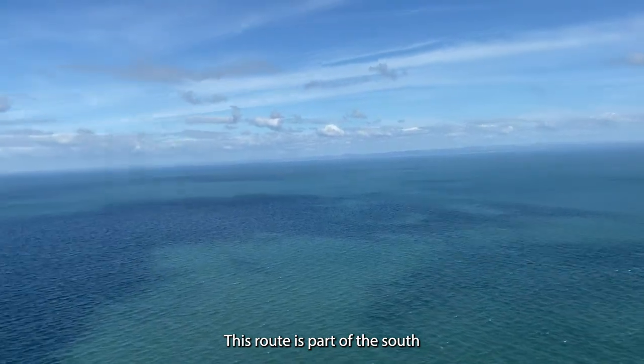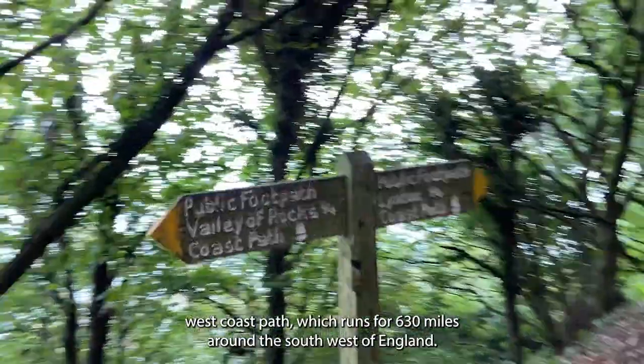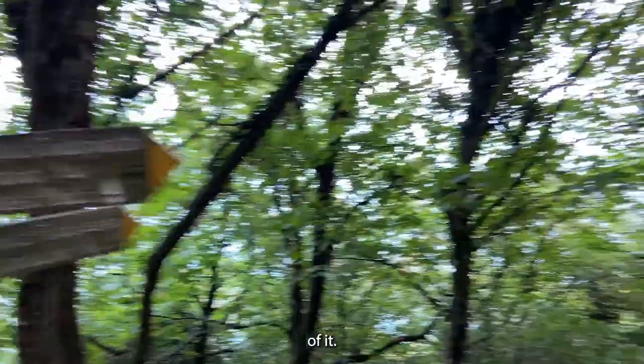This route is part of the South West Coast Path, which runs for 630 miles around the southwest of England. Today we were just doing 1 kilometre of it.